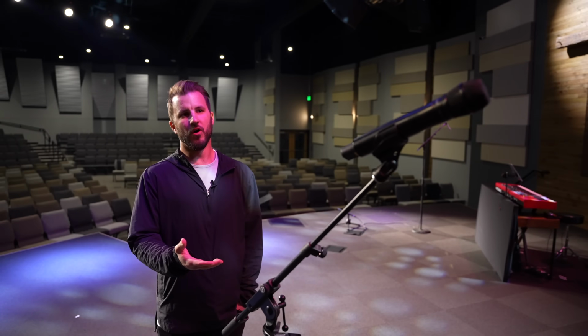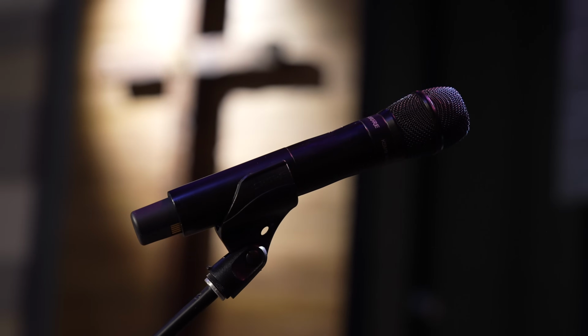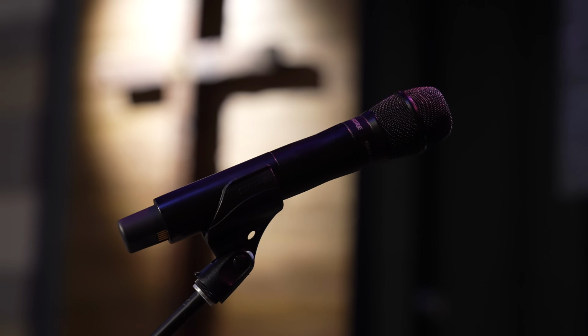Yeah, so we have an all-Shure KSM9 lineup for our mics and our capsules. Again, this is the system that was deployed when they commissioned the space.